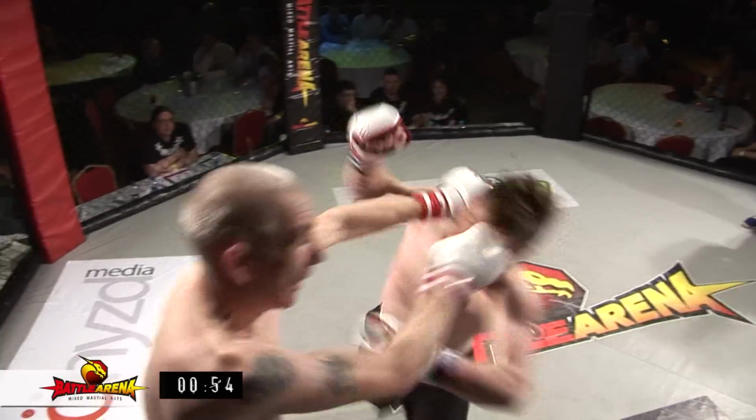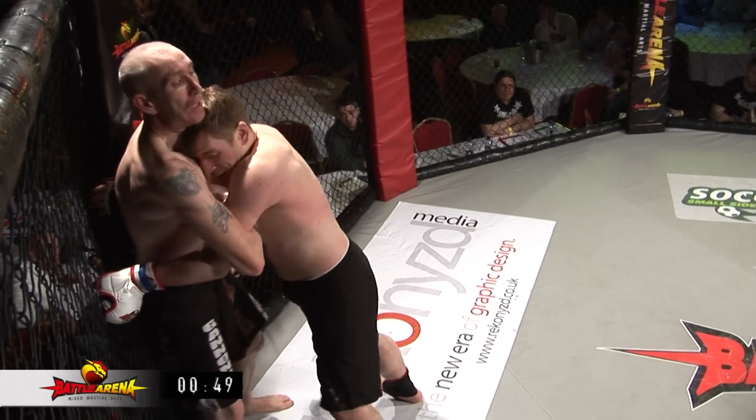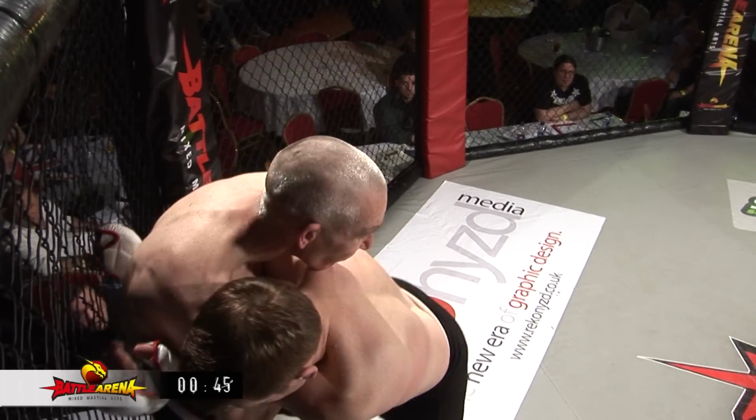Both men centre cage. Neal's nice. There we go, beautiful. Neal coming in with the punches, one-two. Beautiful again, one-two. Nice left hook. And he throws down and he clinches again. I had Neal winning that exchange. I don't know why he chose to clinch.